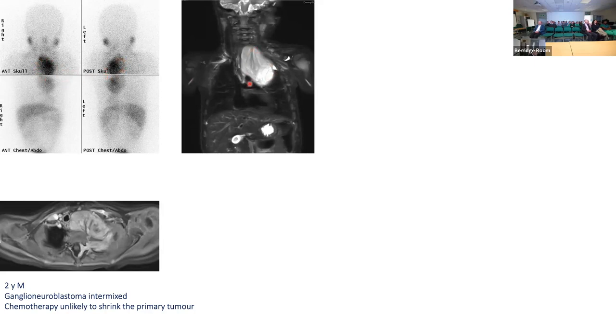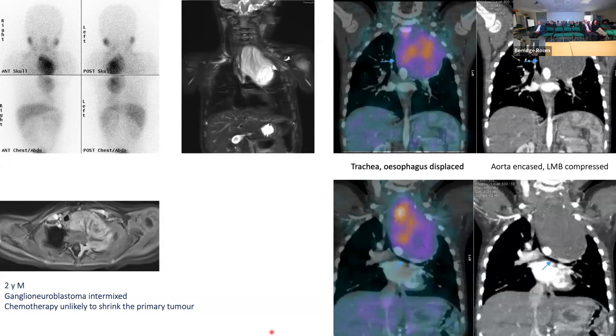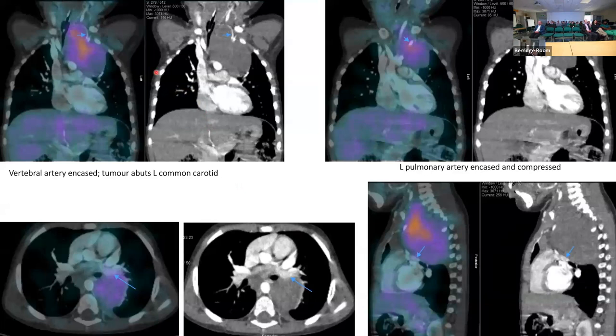You can see on MRI the lesion on the left side of the thorax extending to the neck. But we did the contrast CT, and you can see lots of image-defined risk factors here. The trachea and the aorta are displaced, and the tumor also encases the aorta and compresses the left main bronchus. And again, here, this is encasement of the left vertebral artery. The common carotid artery is also encased, and the left pulmonary artery is encased and compressed. You can see there and there.